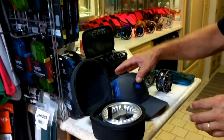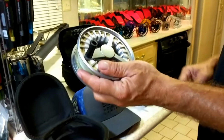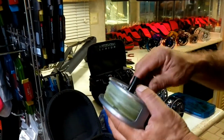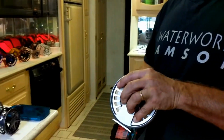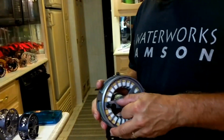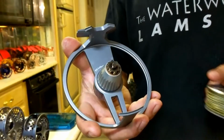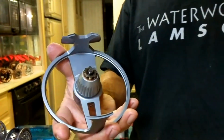Not to steal the show, but this Cobalt has been worked on for 2 years. I've personally fished it for 2 tarpon seasons as we've done one of the most testing ever on a saltwater reel. The Cobalt is the industry's very first IPX8 waterproof rated reel, okay? IPX8 is the standard you have to have your stuff approved by if you want to say waterproof. So this is certified, tested to waterproof to 100 feet.